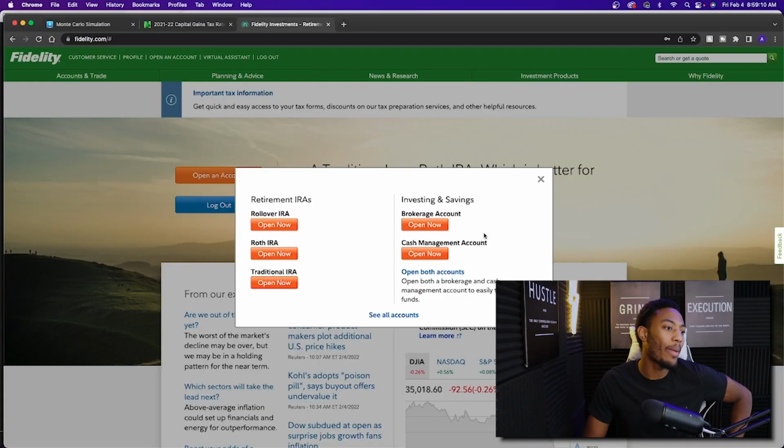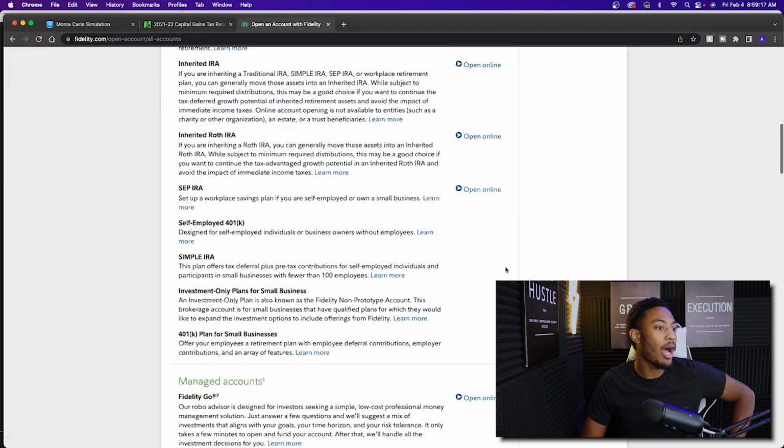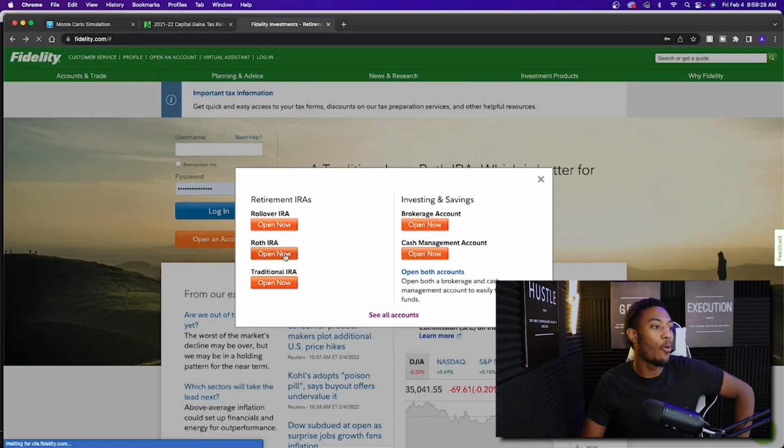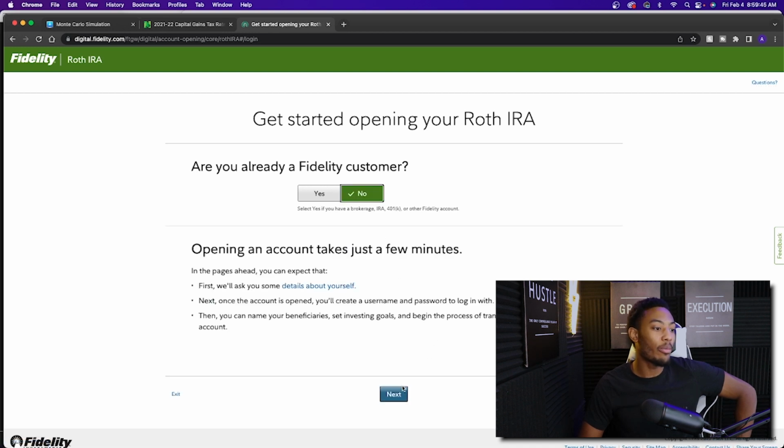And then you can also open up a cash management account. And also if you click see all accounts, they do have a couple of other options, but I am going to go back and just click open now. So now I'm going to go through the process of actually opening an account, but I'm going to cancel it at the very end. So if you're not a Fidelity customer already, you will click no here, and then it gives you a prompt to click next.